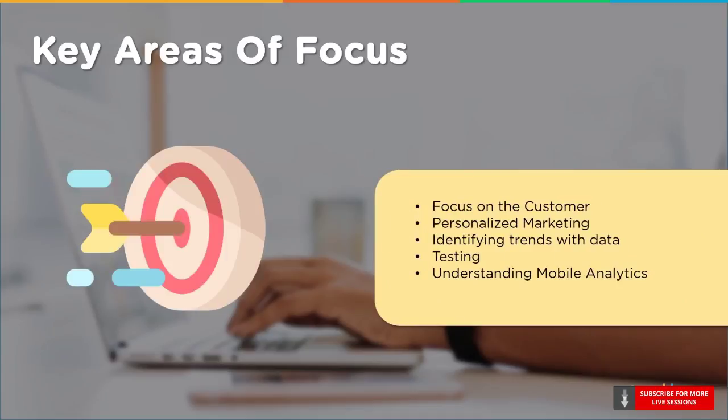So here are key concepts related to mobile marketing. First, we have focusing on the customer and personalized marketing. In mobile marketing, the primary focus is on the customer. Want them to increase brand loyalty, give customers special offers, or show them personalized ads based on their location and purchase history. Basically, by focusing on the customer, it gives them the feeling that the brand is directly interacting with them, and as a result, their loyalty towards the brand greatly increases.